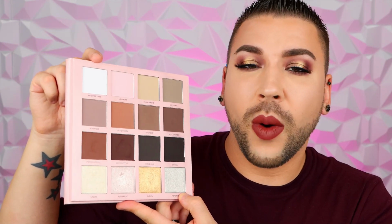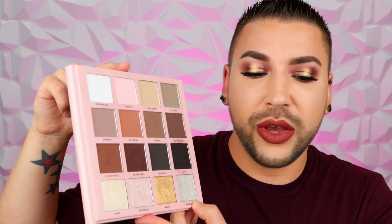Let's talk about the variety of the shadows though. So of course, like I said, you have a white here at the top. You can use this to brighten your under eyes, brighten your inner corner of your eyes. You can use it to blend out lighter shadows. You have a beautiful baby pink here for a good blush moment. You have a lot of different taupe colors. You have different shades, both cool and warm tone for browns. So you can bronze, you can contour, you can bronzer, if you will.